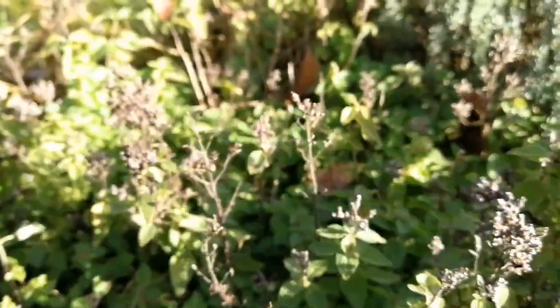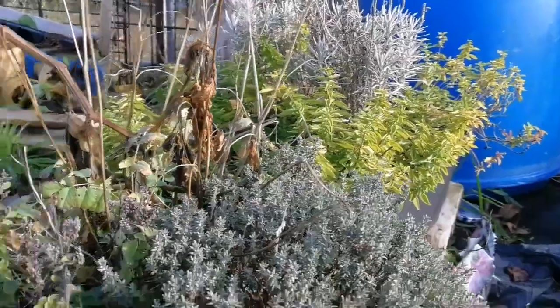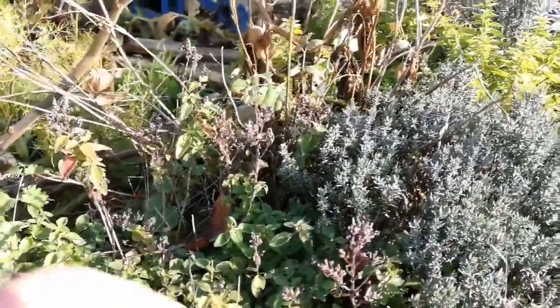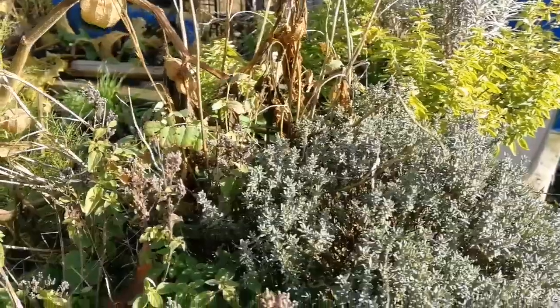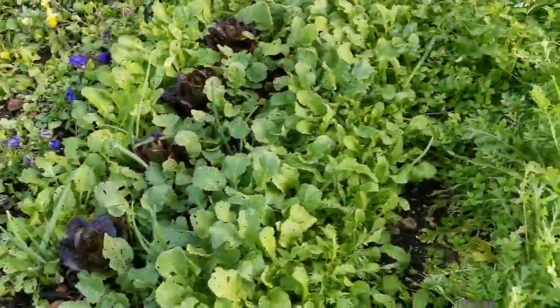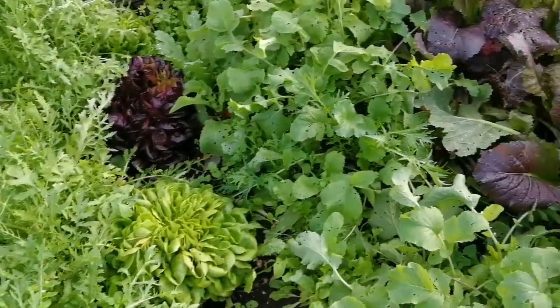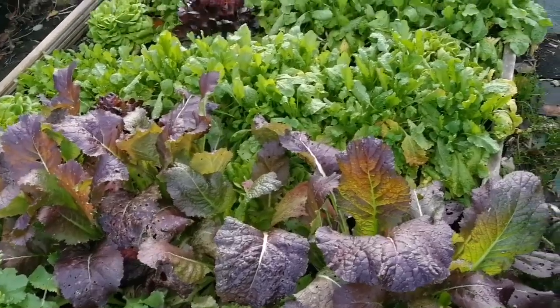Lots of oregano, thyme, and other herbs. They grow nice even in the winter. The smell of it is amazing. Oh, these are lovely. Lots of salad greens. No stop growth.